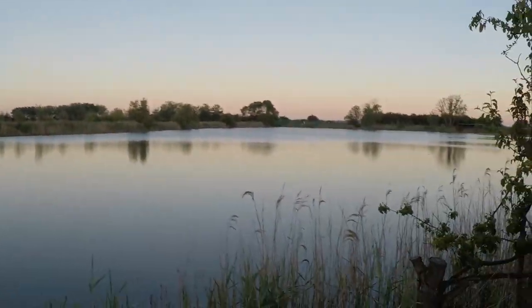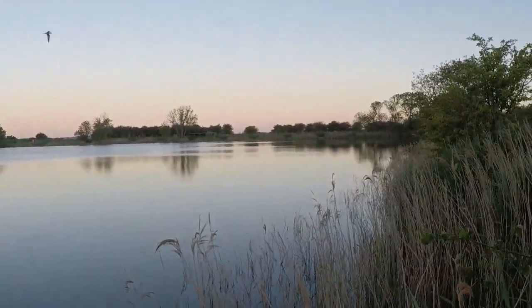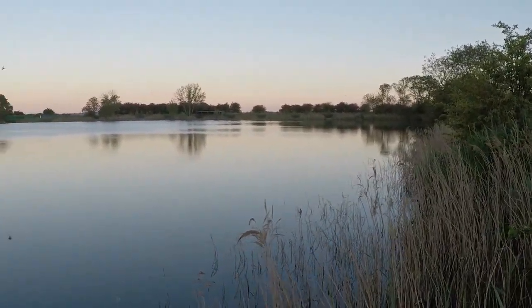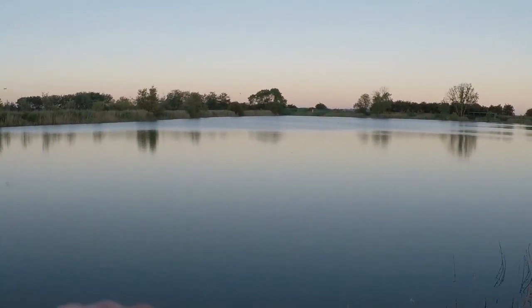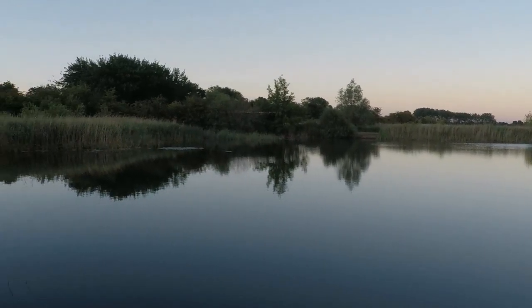Hi everybody, we're here on the lake again, trying for some more tench, see if I can get some bigger ones. There's a slight breeze, it's 10 degrees, it's quite nice actually because it's been quite warm, but the lake looks really, really nice this morning. Yeah, it looks lovely. I've seen one or two fish just top out the surface there. Oh, that looks lovely.